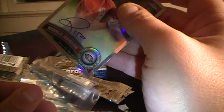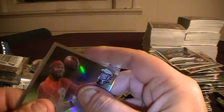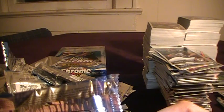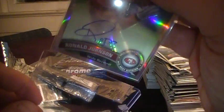So, as we went through before, the refractor autographs were extremely hard to get. Autograph refractors are one in 462 packs, so definitely beat the odds, but Ronald Johnson. It would have been a nice Cam Newton pull.